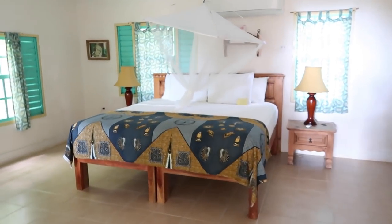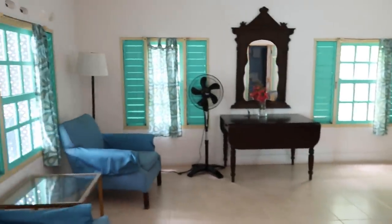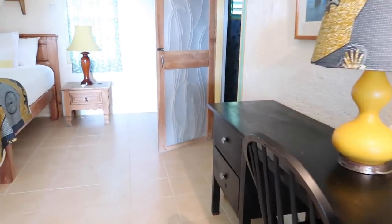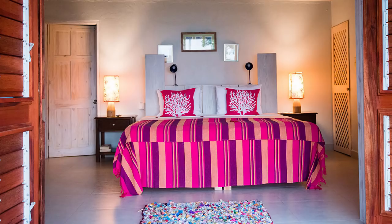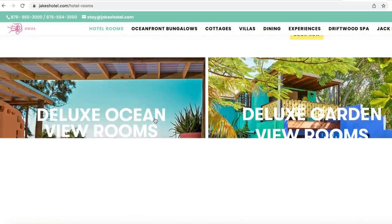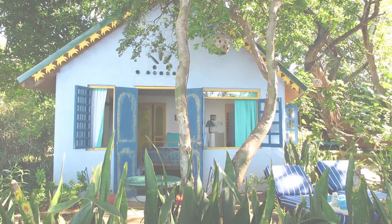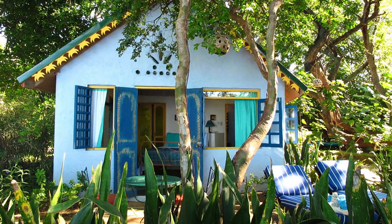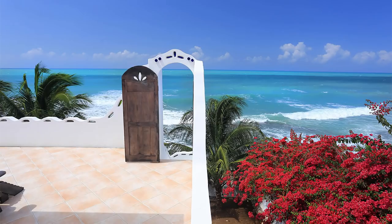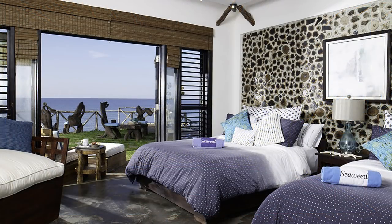Jake's operates a total of 70 rooms, with 33 rooms on the main property and the others located in the cottages and villas nearby. No room is the same since each unit has a unique design. The rates for rooms vary significantly. The most affordable ones are garden view rooms from around $100 per night, depending on the season, and all the way to luxury four-bedroom villas that go for around $1,300 per night.